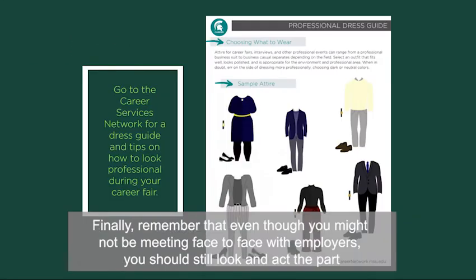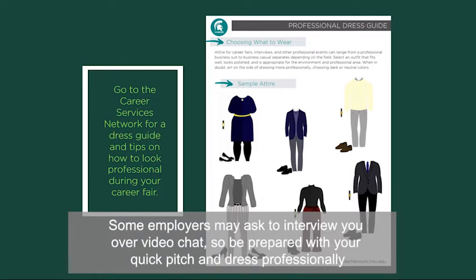Finally, remember that even though you might not be meeting face-to-face with employers, you should still look and act the part. Some employers may ask to interview you over video chat, so be prepared with a quick pitch and dress professionally.